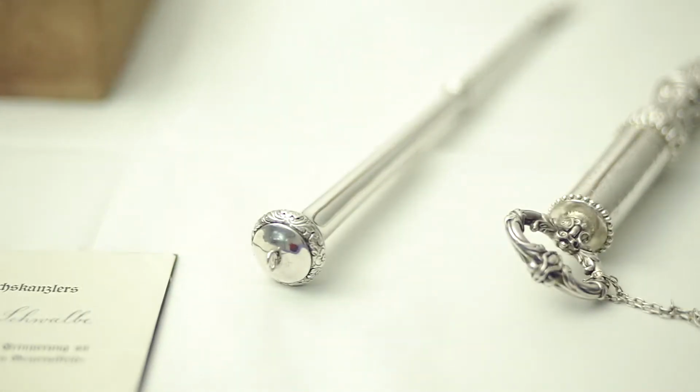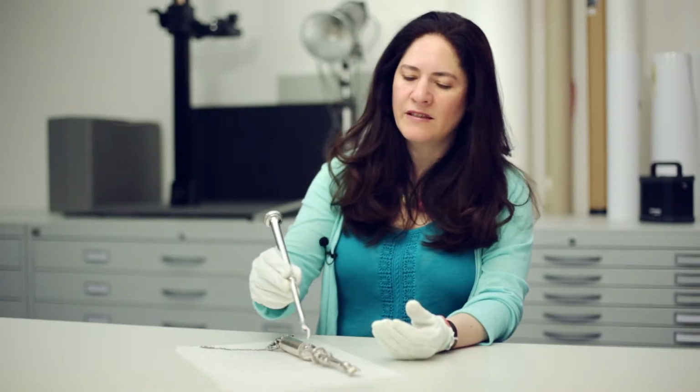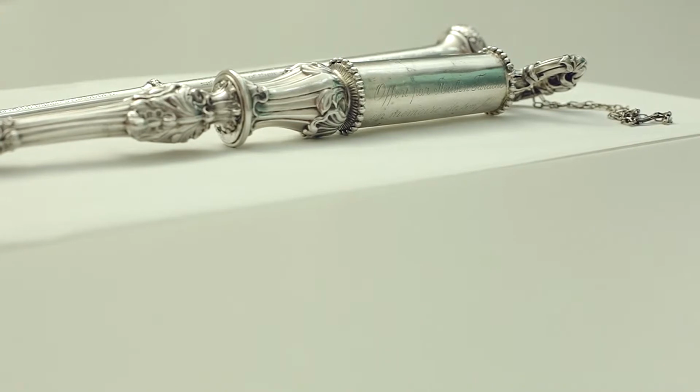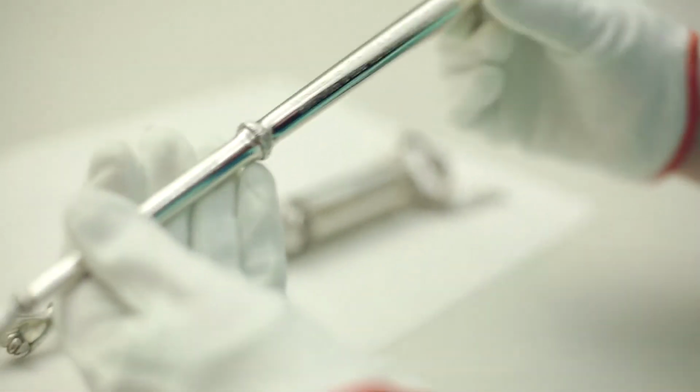What we have here are two Torah pointers, and a Torah pointer would be used in the synagogue when one wants to read from the Torah scroll. It assists the reader in the process of reading. Often families would give a Torah pointer to their community on a very, very special occasion. And for this, they sometimes would have an inscription on the piece.